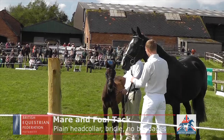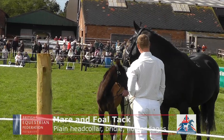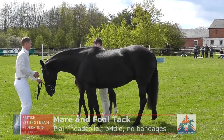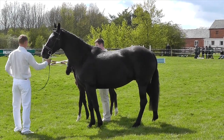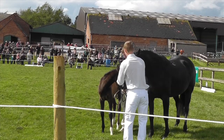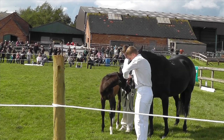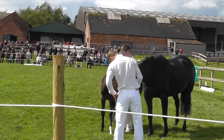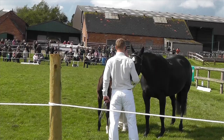What the mare and foal are wearing, it's really pretty plain leather for the mare. This one happens to have a silver thread, not the end of the world. We're not judging the mare, we're judging the foal. Then it's a snaffle bridle with either a lead or reins for the mare. No boots or bandages, please. Not really relevant for the foal, but as you move up the age groups for yearlings, 2-year-olds and 3-year-olds, we really don't want to see any boots or bandages, and they will ask to be removed. Also, no hoof oil either.